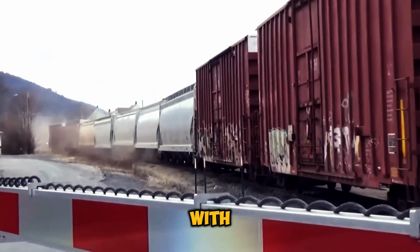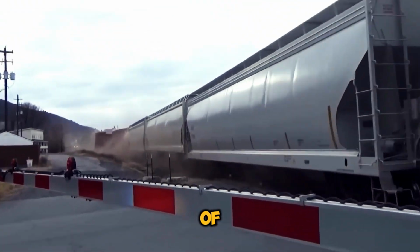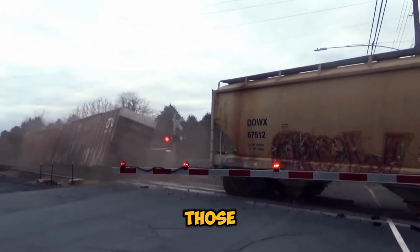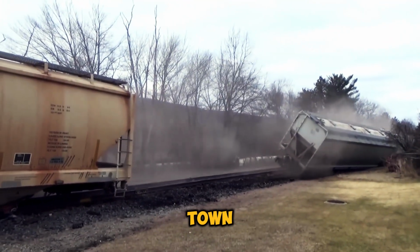Witnessing a train accident up close can be really frightening. With such a massive vehicle moving at high speeds, the horrifying sound of metal bending and twisting can make your blood run cold. It's one of those incidents that not only halts train traffic, but also brings the entire town to a standstill.